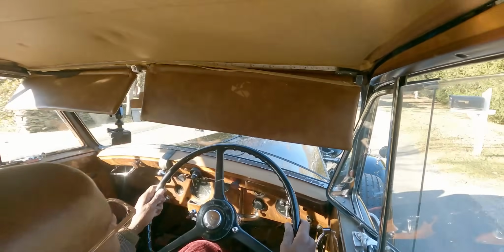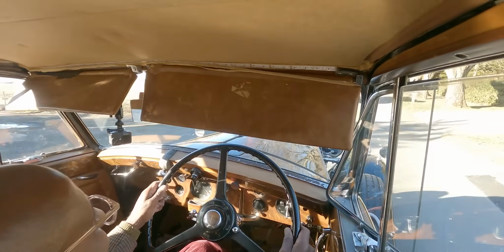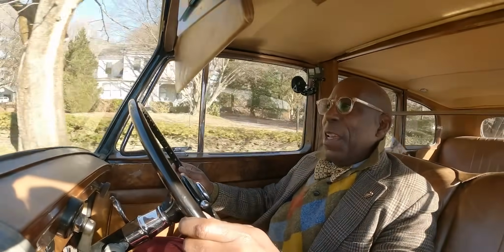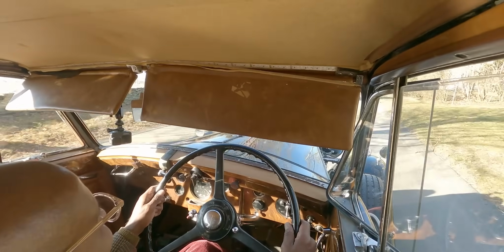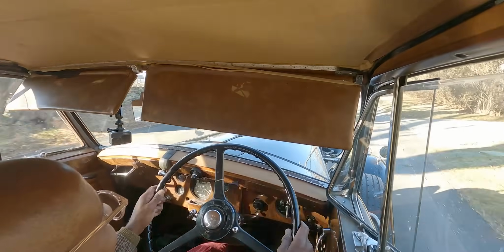The ambiance in here reminds me very much of my 1953 Jaguar Mark 7. There's nothing like that English club ambiance that exists in these cars, but my Jaguar has a bit more performance to go with it. But this sort of seems like the actual way to experience this.